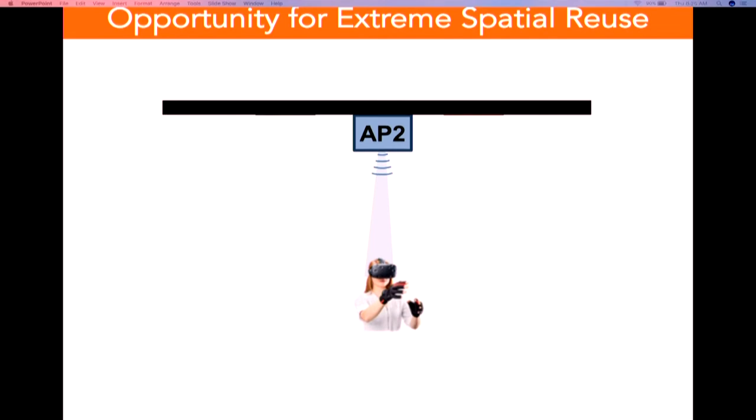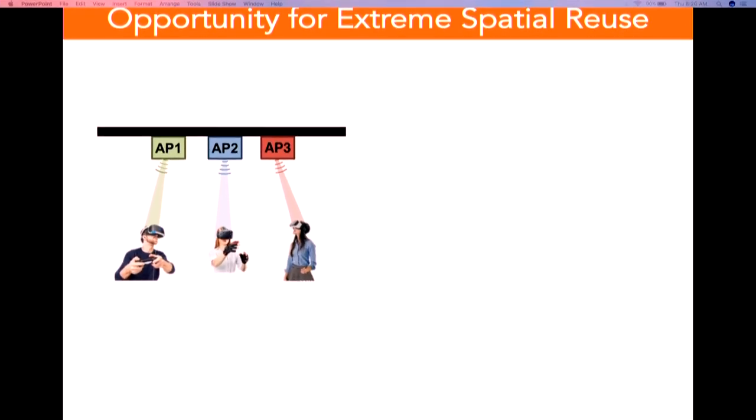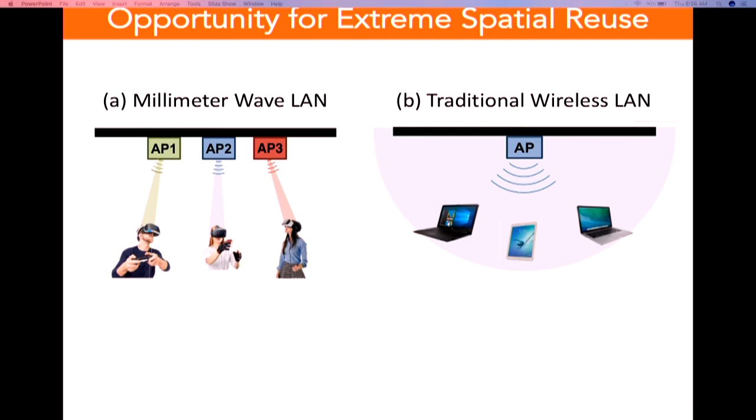However, these millimeter wave radios are quite different from the traditional radios we have today because they use very directional narrow beams to communicate with each other. This means we have an opportunity to enable extreme spatial reuse because we can add multiple APs side by side and they can all communicate simultaneously without interfering or having to time share the channel. This is something we don't traditionally see in wireless networks today, because the antennas are omnidirectional. You place multiple antennas side by side, they still interfere, and they timeshare the channel. Of course, there are many advanced techniques like distributed MIMO and so on, but these typically work only on the downlink, and the associated complexity in the system is higher.